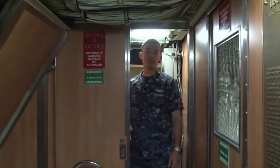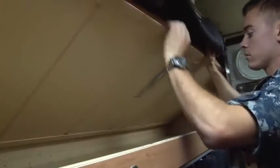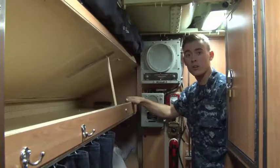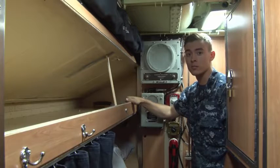Now I'll show you where we sleep. Not only do we conserve space with our passageways and doorways, but we also have to conserve space with our living quarters. The USS Columbia has over 150 crew members. Therefore, some crew members are required to share living spaces with each other.